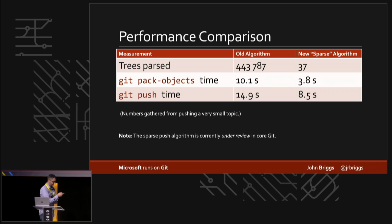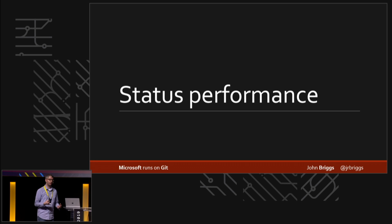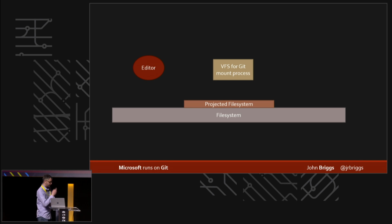So I want to move on real quick and touch briefly on another piece of work we did to really bring the Windows repository performance in line with their developers' expectations. And that's to do with status. Remember, Windows developers are moving from a centralized system, a system that can very quickly answer: what's dirty? What do I need to care about?